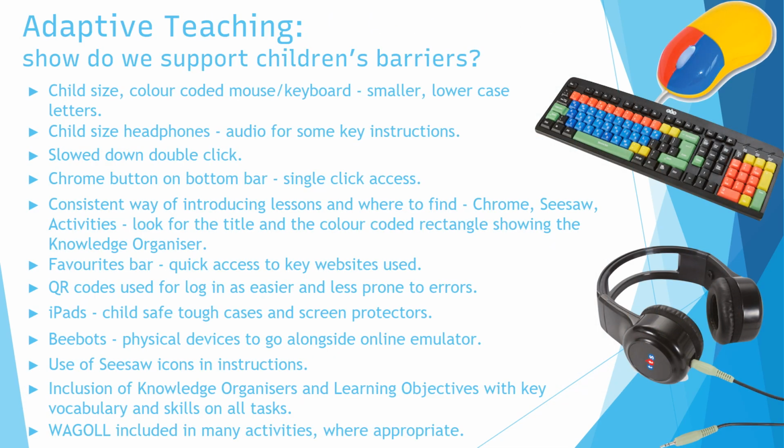At Hunters Bar Infants, we work hard to ensure our computing curriculum is accessible to all children. We are aware that some children may have additional needs or other barriers that could affect their learning. In order to support these children, we have a range of tools and mechanisms in place, as shown on screen. Additionally, as our children are still quite young, some of the computer features have been adapted to make them more suitable for younger and smaller hands, such as a child-sized mouse, color-coded keyboards and a slowed-down double-click. You can pause the presentation if you wish to spend more time looking at the various scaffolding supports we have in place during computing lessons.